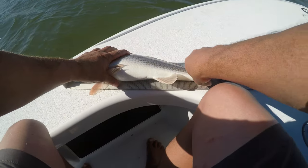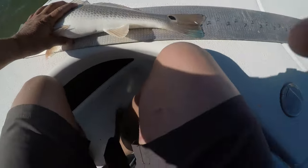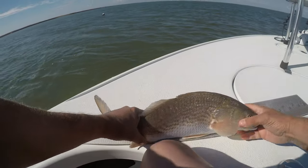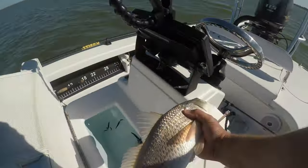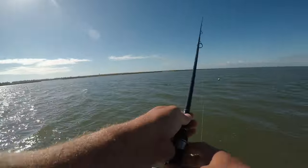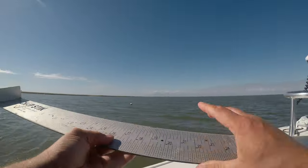20 inches in Texas. 20 inches, he's legal. I think we're gonna keep this one. We're gonna do a catch and cook with a redfish on the half shell. Oh, we about did not do anything. So we're gonna keep one and that'll be it, and then we're gonna get back to fishing. Awesome, man. Heck yeah. Came out here today to catch big trout, and so far we've caught one small trout that jumped off at the edge of the boat and three redfish. Let me get everything situated here and we'll get back to it.